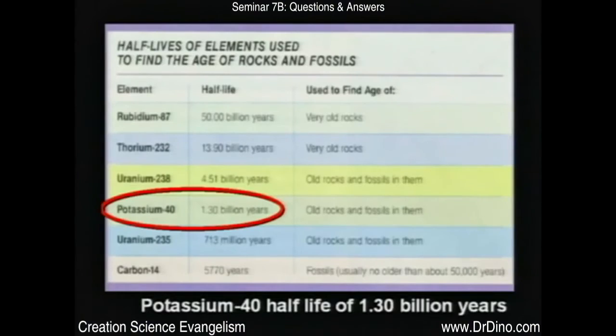What about potassium-argon dating? Does that work? Actually, the numbers are bigger, but the problems and assumptions are exactly the same, and you can demonstrate it doesn't work. Potassium decays very slowly. This chart shows the different elements and their half-life. Carbon has a half-life around 5,700 years, but potassium, it takes 1.3 billion years with a B for half of that to disappear. Very slowly decays.